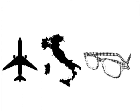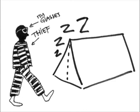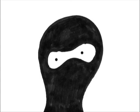A week after I bought my spectacles, I went on a trip to the design week in Milan. Of course with my new design glasses. While sleeping, someone sneaked into my tent and stole my new glasses. Must have been a jealous designer.